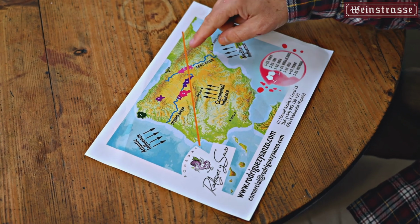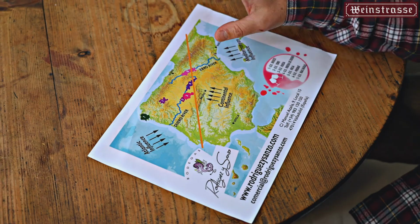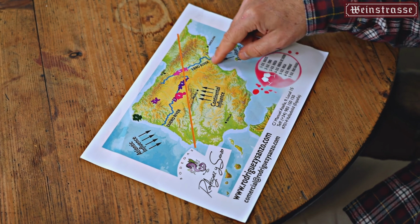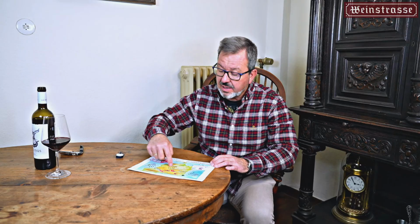Okay, you can see the map of Spain, and you can even imagine the map of France. And we divide Spain with a line coming more or less from Burgundy to Lisbon. We can see the main areas in Spain. The continental part is in the middle, the plateau. We have two plateaus in Spain.